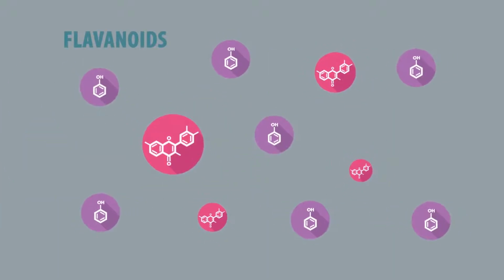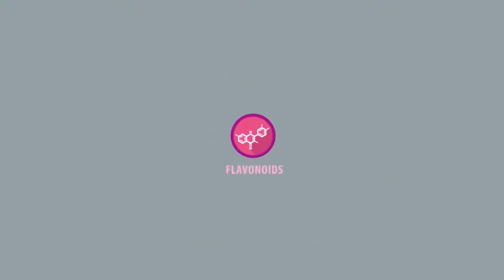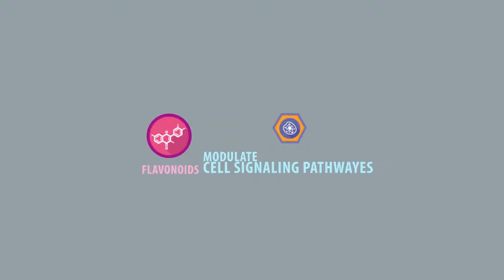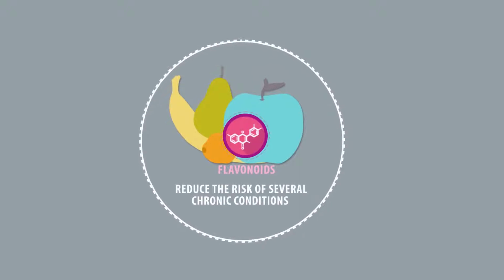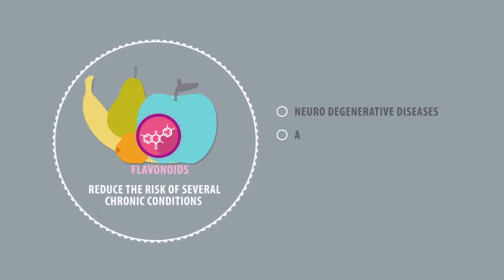Flavonoids, which are in the family of polyphenols, are characterized chemically by two benzene rings joined by a linear carbon chain. Flavonoids are commonly defined as dietary antioxidants for inflammation. However, many of the biological effects of flavonoids appear to be related to their ability to modulate cell signaling pathways. Evidence from studies indicates that regular consumption of foods containing flavonoids may reduce the risk of several chronic conditions, including neurodegenerative diseases, atherosclerosis, and certain forms of cancer.